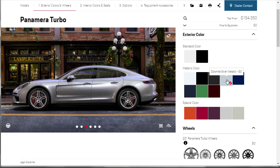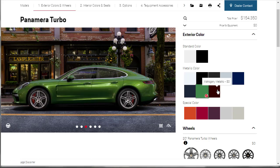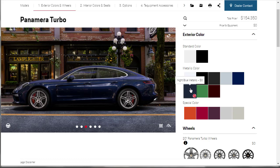Here's your Dolomite Silver. Here's the Gentian Blue Metallic. We've got a color called Mahogany. I don't think you're going to see many of these, but this color here is called Mamba Green. I really don't think you're going to see many in Mamba Green. And then they also have Night Blue. Now, all these colors we just went over, the standard colors and the metallic colors, are all no-cost options. These special colors all look to be $3,310.